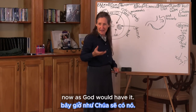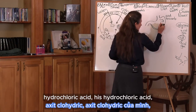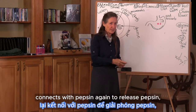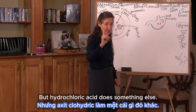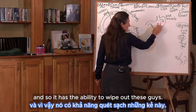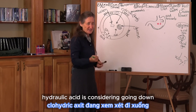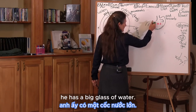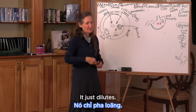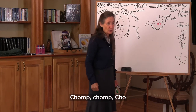Now, as God would have it, when we smell food and we start to chew food, hydrochloric acid is released. And hydrochloric acid connects with pepsinogen to release pepsin, which breaks down protein, but hydrochloric acid does something else. It's antifungal, antibacterial. And so it has the ability to wipe out these guys. And just as hydrochloric acid is considering going down and wiping these guys out, he has a big glass of water. And what does water do to hydrochloric acid? It just dilutes it. So Helicobacter pylori is chomping away at the dead tissue and it goes, whew, that was close. Chomp, chomp, chomp.